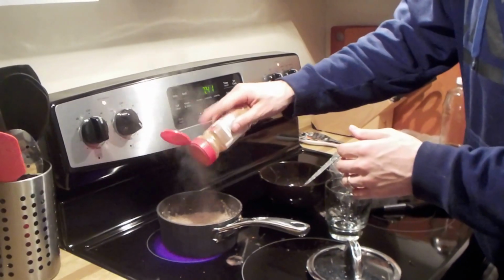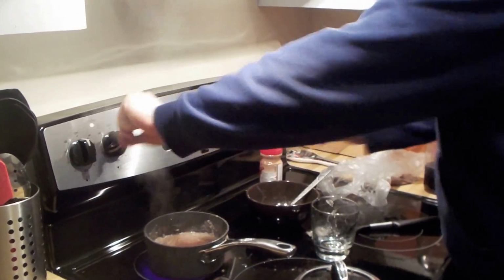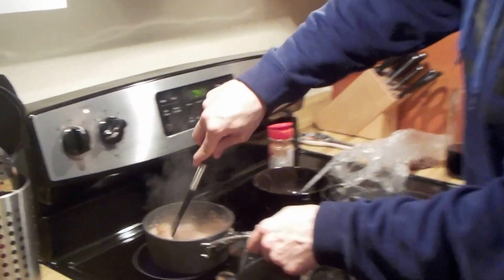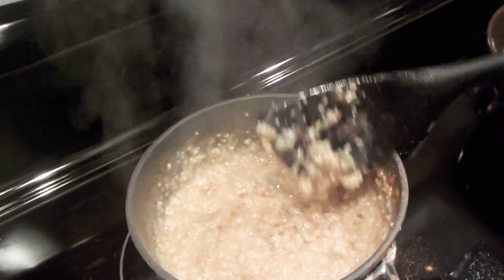A little bit more cinnamon in here. Alright guys, so that's our final product there. We just got to let some of this water boil off here, but that's your maple pecan oatmeal. Really simple, healthy, tasty breakfast that you can make. It takes you no more than 5 minutes.